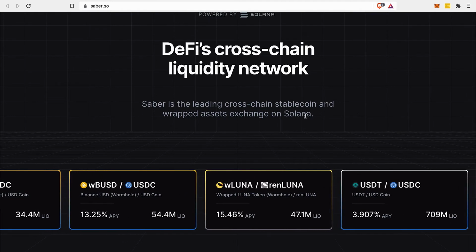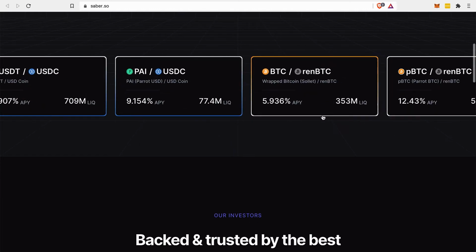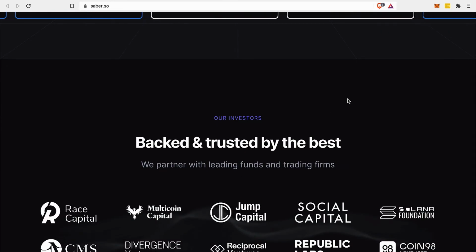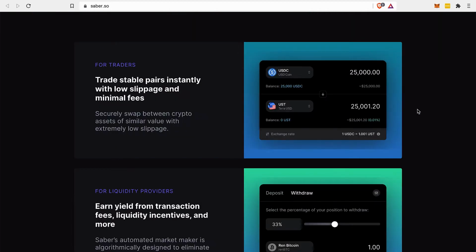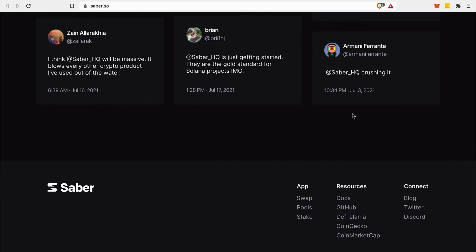It is a cross-chain stablecoin and wrapped assets exchange on Solana itself. So most of the assets that you can exchange or trade with are mainly stablecoins like your USDT, USDC, and some other wrapped assets like your BTC. And of course, on this website, they mention some of their key strengths and features. Up next, we will take a look at their documentation.